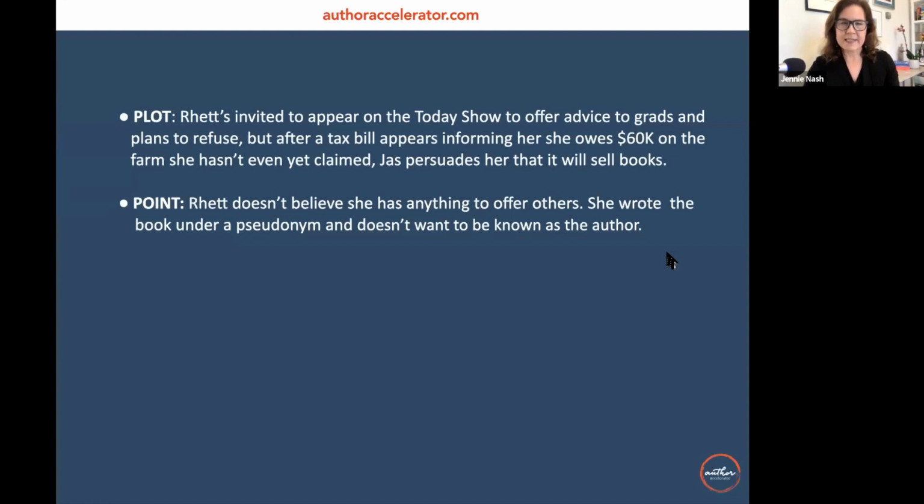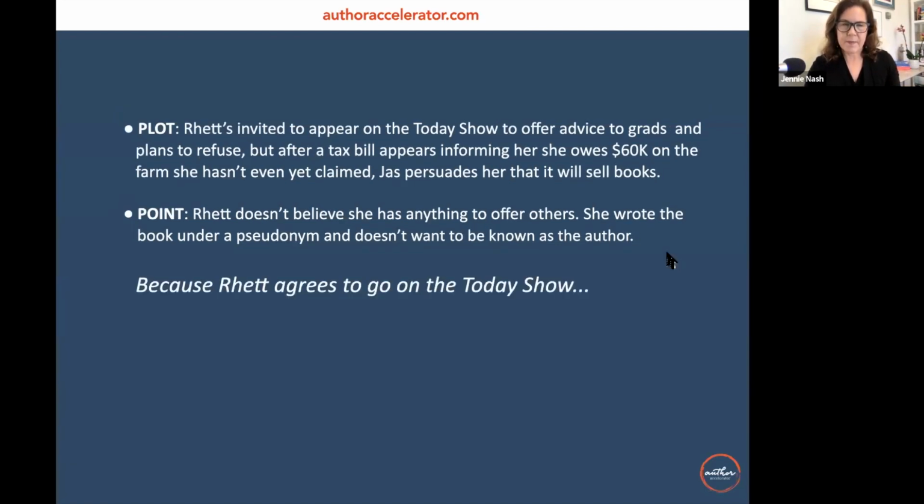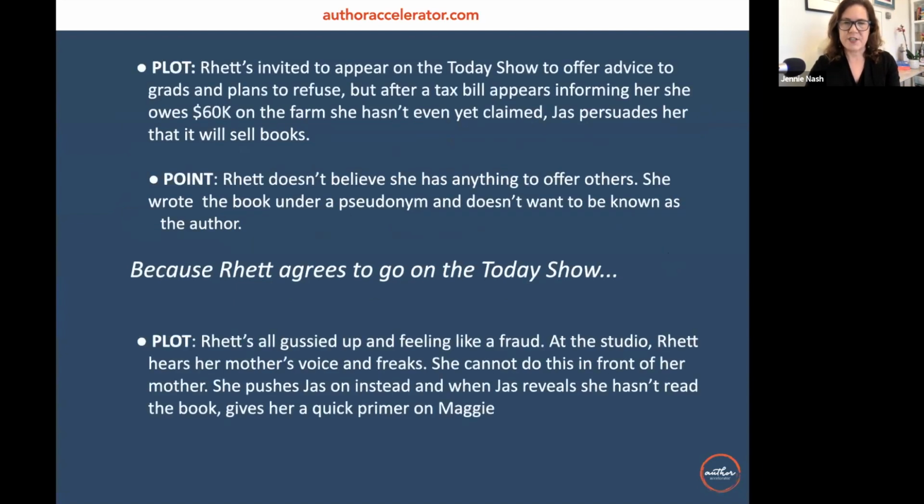Then we get, because of that, because Rhett agrees to go on the Today Show, the next plot point: Rhett gets all dressed up and feels like a fraud. She goes to the studio and hears her mother's voice in the green room, and she freaks out. She can't go on TV with her mother there. She just can't do it because she would be revealing herself as the author of this book.